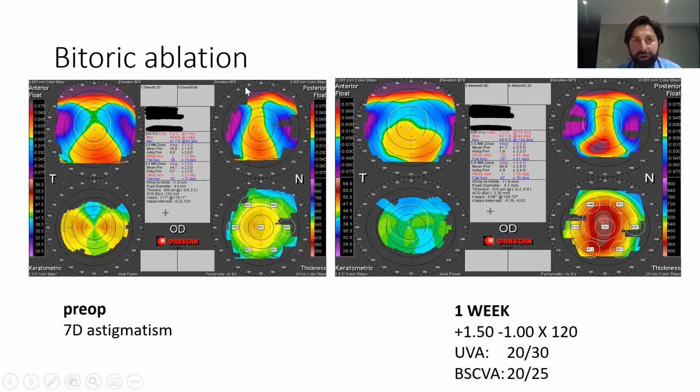Here it's bitoric ablation. This patient, again, with similar principle, you can see there's a significant amount of astigmatism, at 3 and 9 o'clock, and much better ocular surface after the treatment.